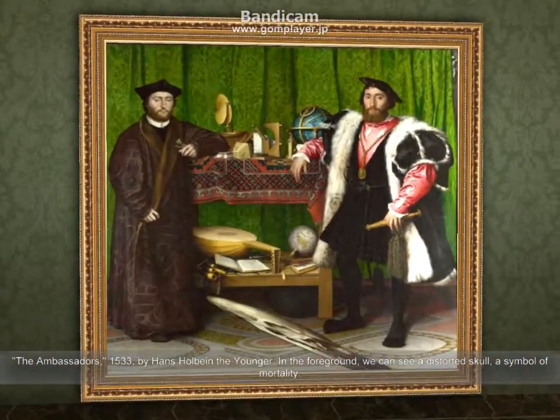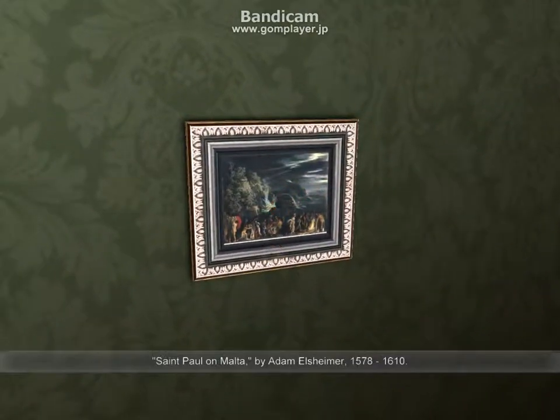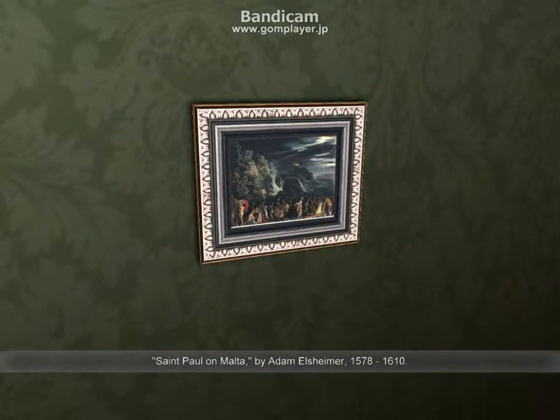The Ambassadors, 1533 by Hans Holbein the Younger. In the foreground we can see a distorted skull, a symbol of mortality. St. Paul on Malta by Adam Elsheimer, 1578 to 1610.